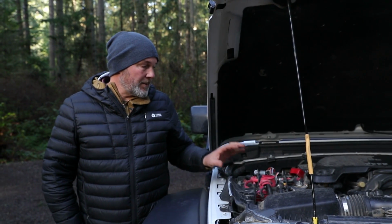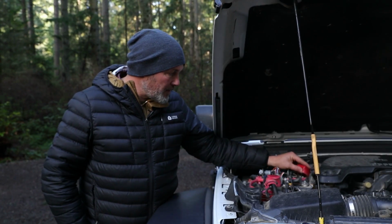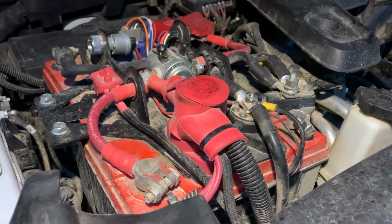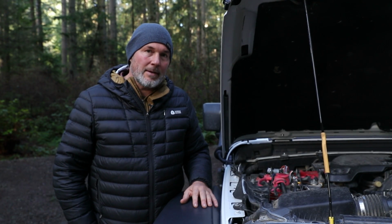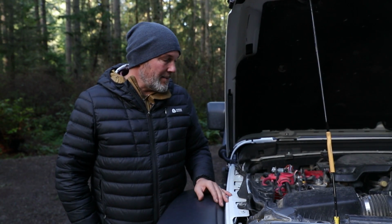All right, now I'm going to talk about the dual battery system. This is the Genesis dual battery system under the hood here, and you might wonder whether this is necessary or is it kind of a nice to have rather than a need to have. We think it is a need to have.